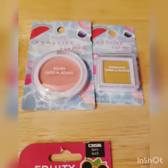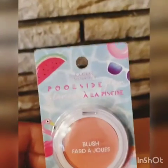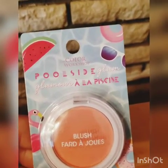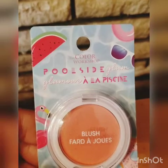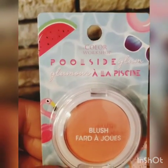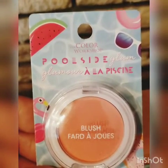These came in really good. This is from the Color Workshop. I did get these blushes, a few of them. Now, this is Poolside Glam. The other one was like a spring-themed one. I will say these were great. I brought these on my birthday vacation instead of packing my cosmetics, you know, that I use every day.